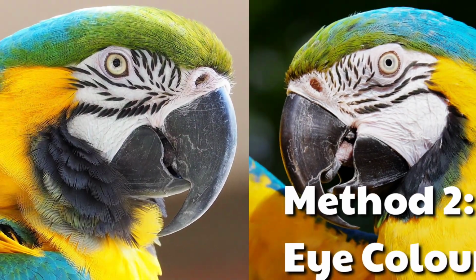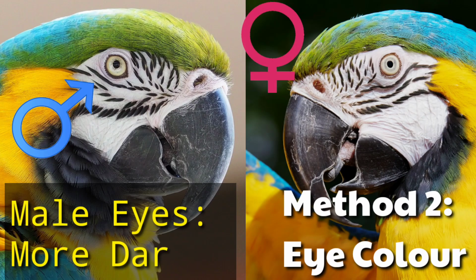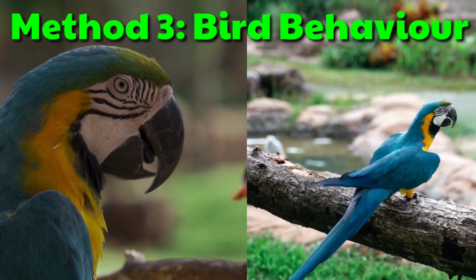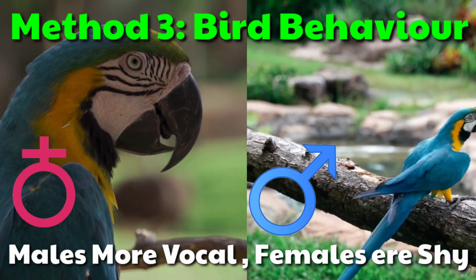Another thing to look at is the color of the bird's eyes. Male blue and gold macaws have slightly darker eyes than females, which can be a useful clue. Finally, you can try to observe the bird's behavior. Male blue and gold macaws are often more vocal and outgoing than females, while females can be more reserved and shy.